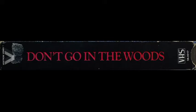And looking at the left spine, we basically have a very similar situation here. I think the right spine is in better condition. Looks like there's some wear and tear, a little more on this side than the other side, but I do love that. Also looks like part of the title, maybe the Don't Go In, looks to be a little more faded than the Woods aspect of it. So I love that red on black that they used for the spines on this VHS.